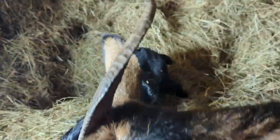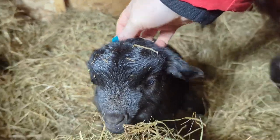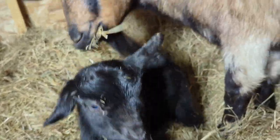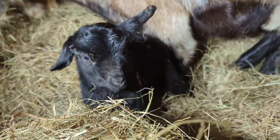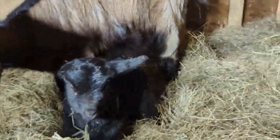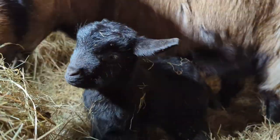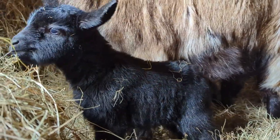Closer look at him. So he's just born. Peanut always does a great job drying off her babies. His ears are still a little wet. We moved them into the garage because the horses refuse to use their barn, and I want to make sure that they don't squish him by accident. So, hi little guy. Welcome to the world.